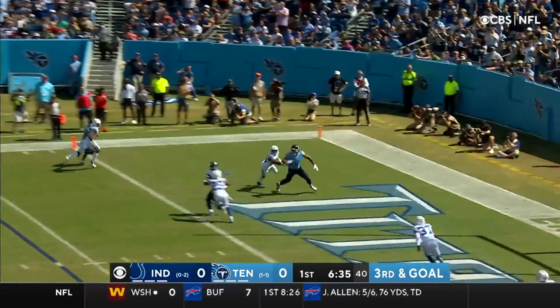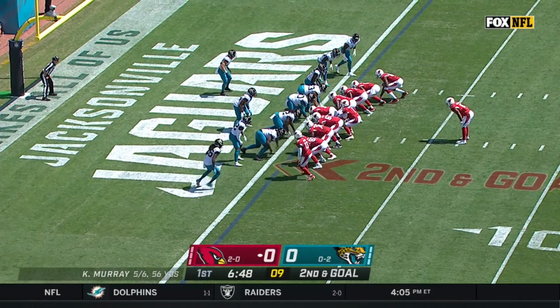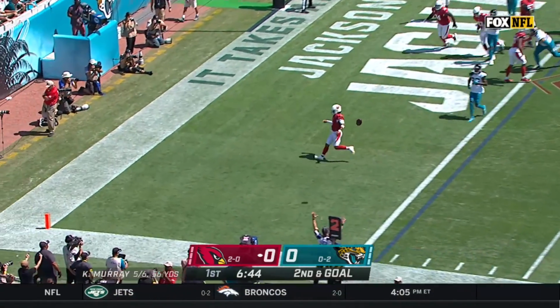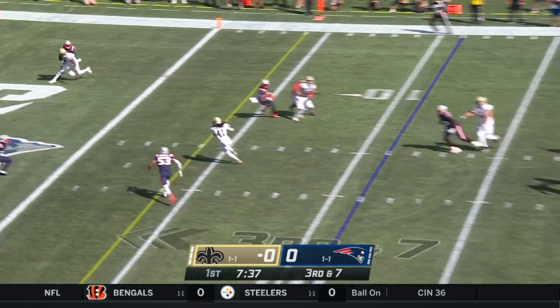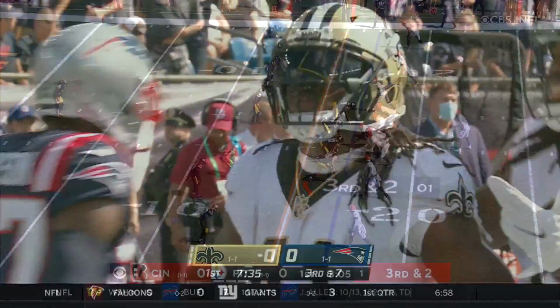Tannehill into the end zone, caught, touchdown. Now Connor in the game. And Murray, how about that? Touchdown, Arizona. Extra man rushing. Kamara's in. Touchdown, New Orleans.